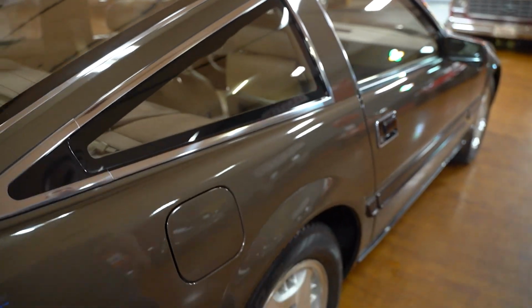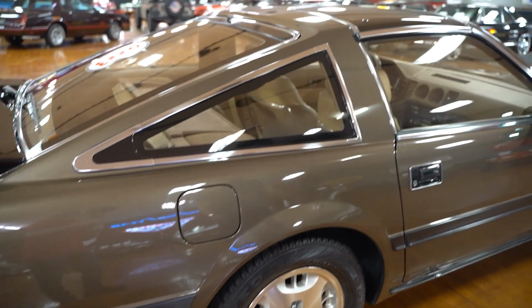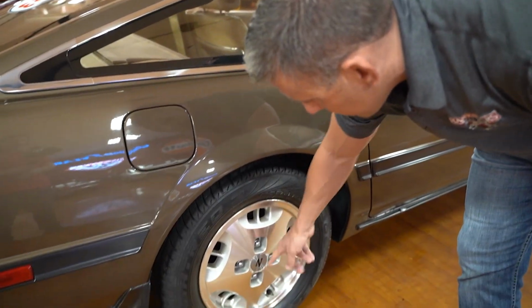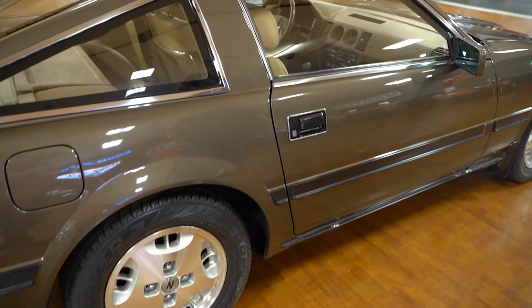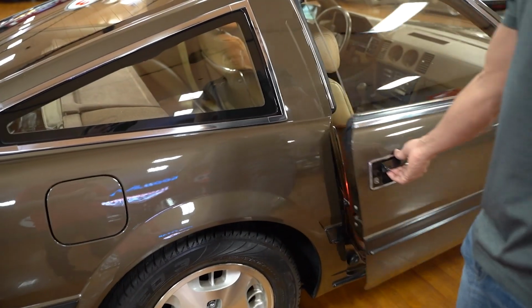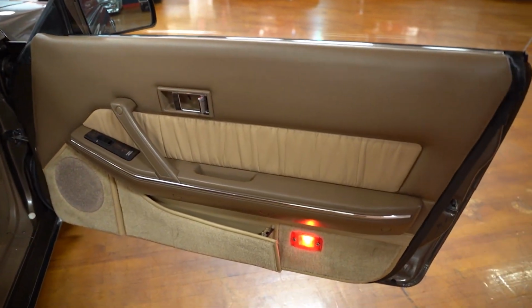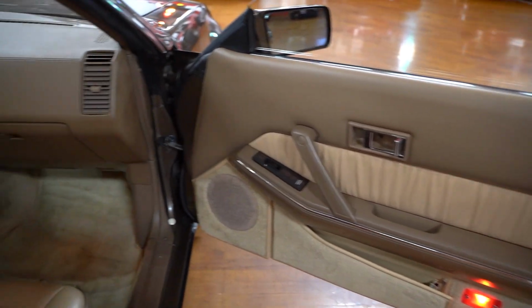Again, body lines down the passenger side are just as good as the driver's side. You got your fuel door here that you pop from the inside. It's weird how the centers of almost every wheel have that little cap, maybe people pop that off, and then took some coating off the wheel, and it's got a little bit of patina there on the inside. The door panel on the passenger side is in good shape.